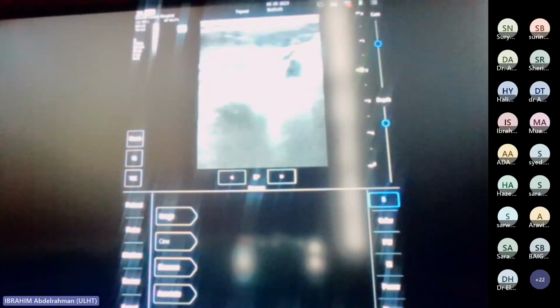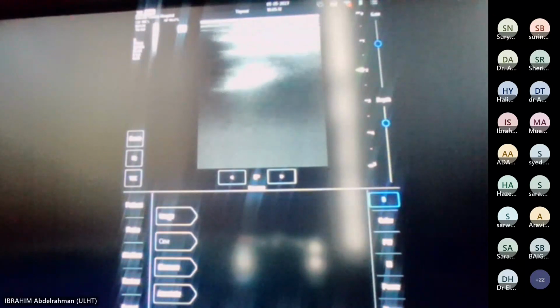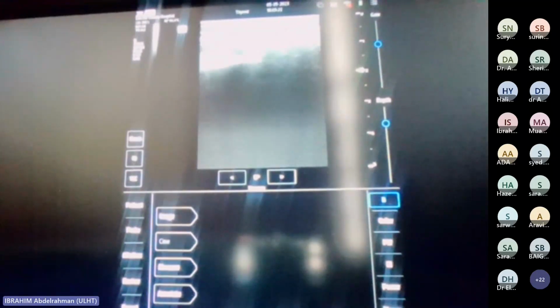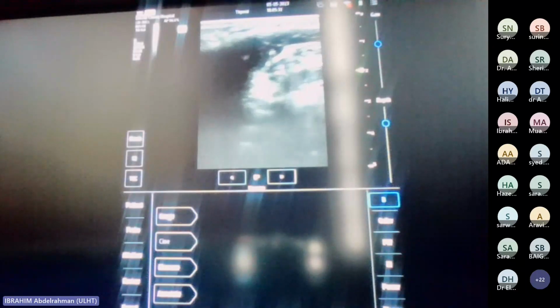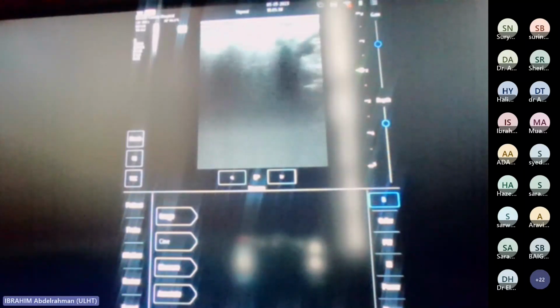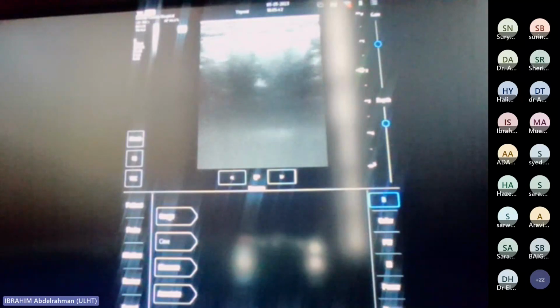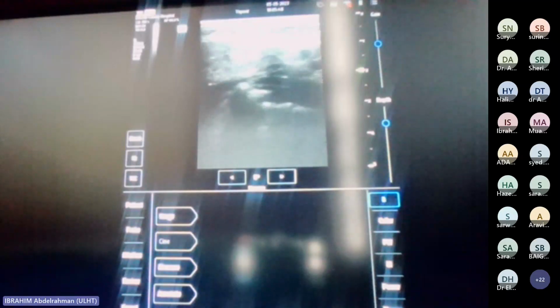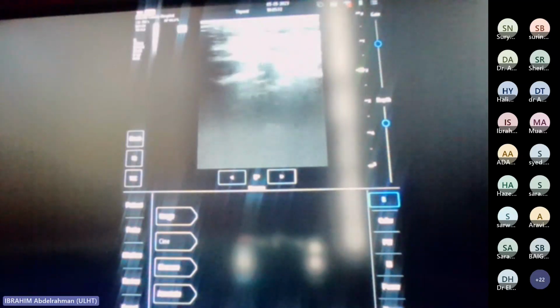What you want to be doing is sweeping from the top to the bottom. Now focus on the parotid. That's masseter, that's mandible, that's carotid. The mandible will shadow, so go further back towards the ear. On a machine like that, you can probably change the frequency. What you would want to do is decrease your frequency because we want to get a bit more depth. The high frequency gives very good image quality superficially, but the sound gets worse as it travels through tissue and you get less quality at the back. So you have to change the frequency a little bit lower.